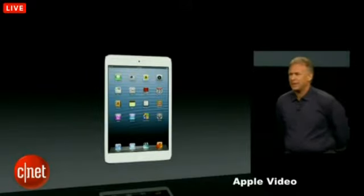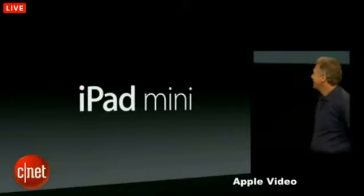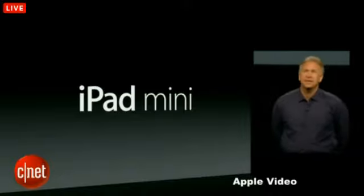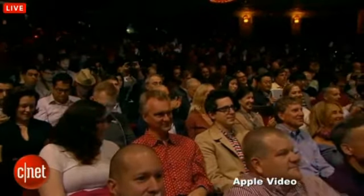I think we can tell by your excitement you know what this is. This is iPad Mini. It is iPad Mini. And what can you do with an iPad Mini that you can't already do with the amazing fourth generation iPad? Well, this. You can hold it in one hand.